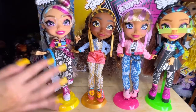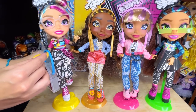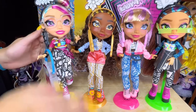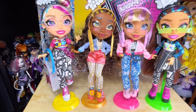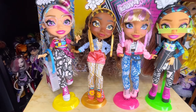Now Andy is in first place. I absolutely love Andy. I think she is so pretty. I love the colors, I love the hair, and I'm a sucker for yellow, so maybe it's a little biased. But there you guys go. That is my ranking of the new Art Squad dolls.